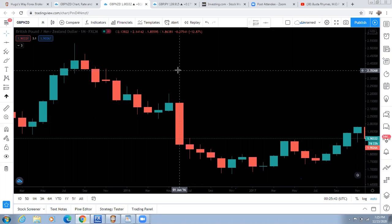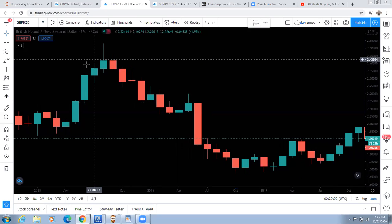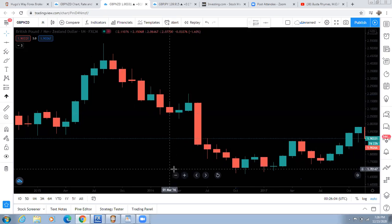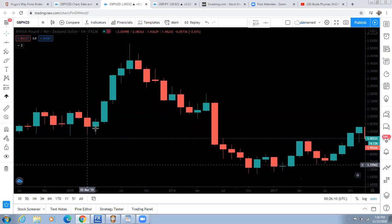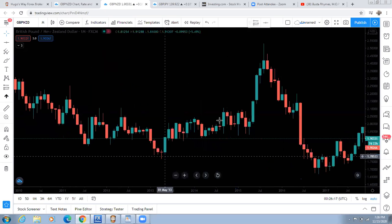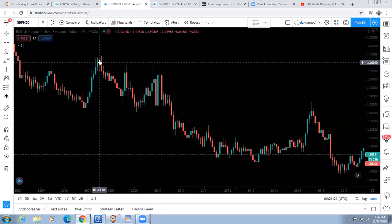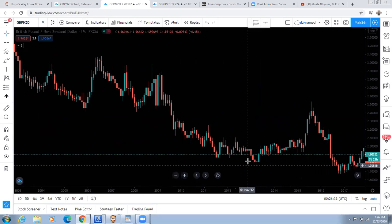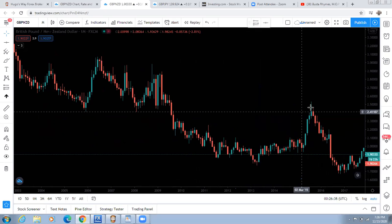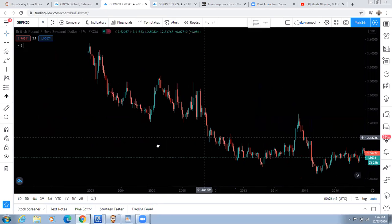So if you're the candlestick, think of yourself as the candlestick. Below your feet is support. Above your head is resistance. So anything above the candlesticks is called resistance. Anything beneath the candlesticks is support. So a trade will go from a resistance to a support, or from a support to a resistance. Everybody understand that? Anybody not understand what I said?